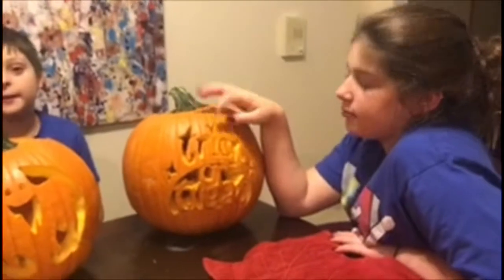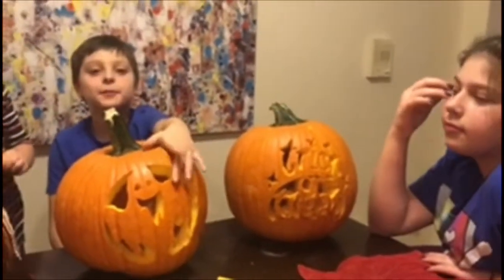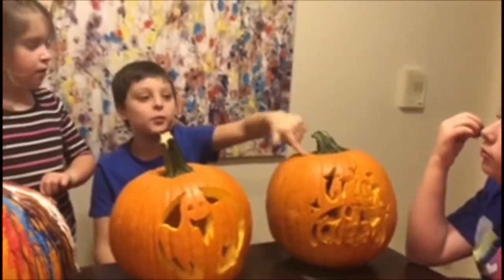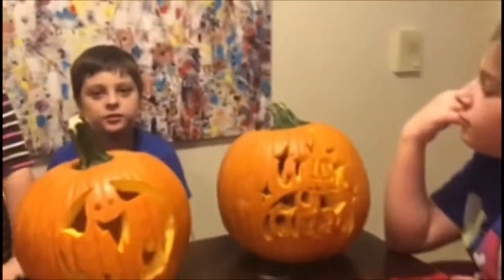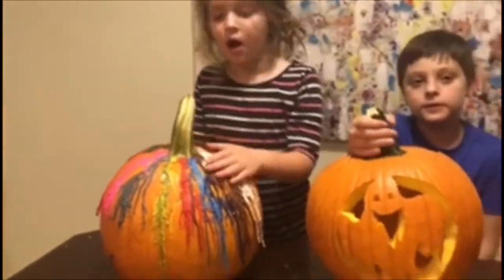The thing that's weird is that my difficulty for my pumpkin was harder. Hers was only level one. No, yours was level one. Hers was level four. She had the hardest, you had the easiest.